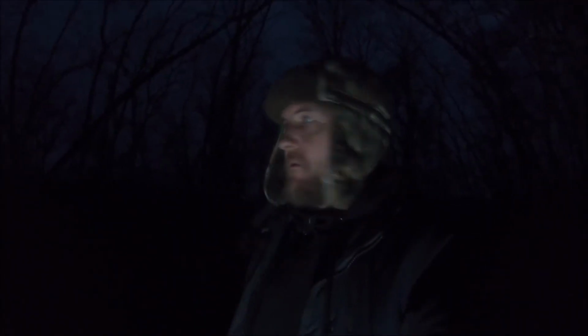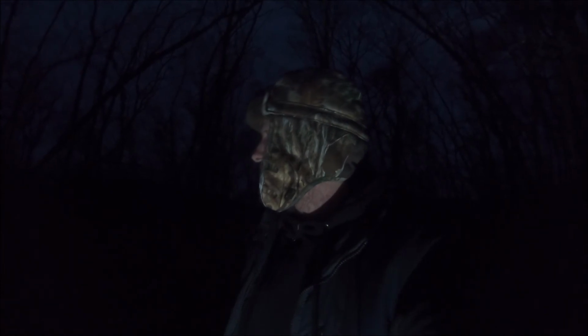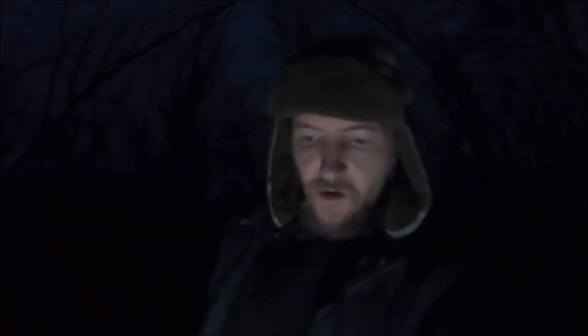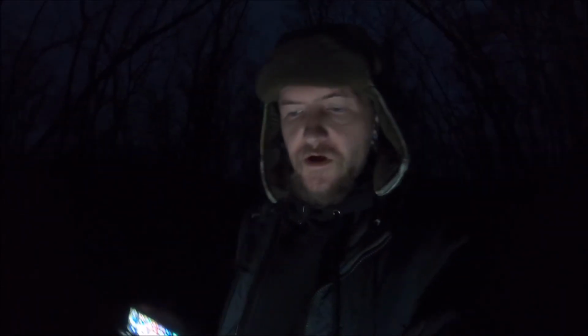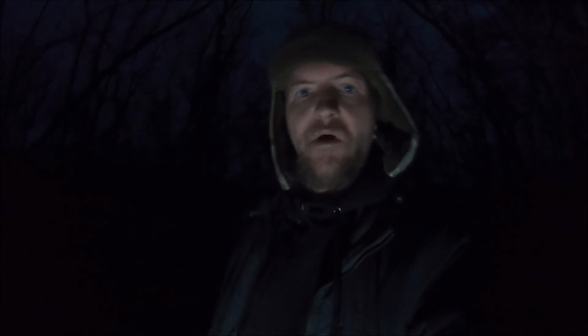I'm not sure if I want to try to do a fire tonight because everything's so wet. I have some fire starter, so I don't know, I might try a fire later. We'll see. I got a little bit of wood here. I'm gonna go ahead and see if I can get this started.